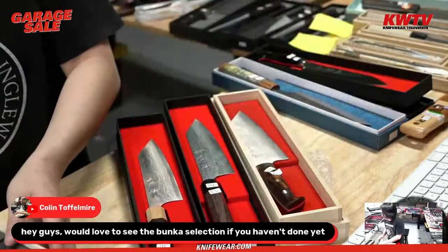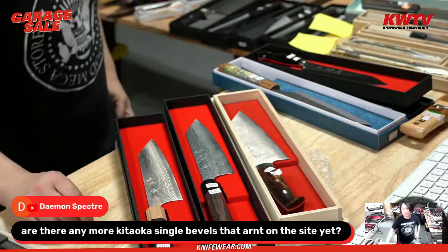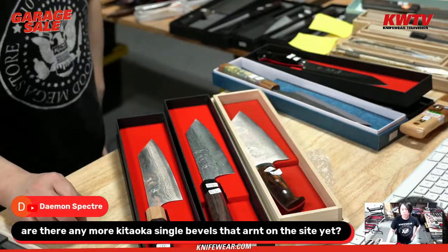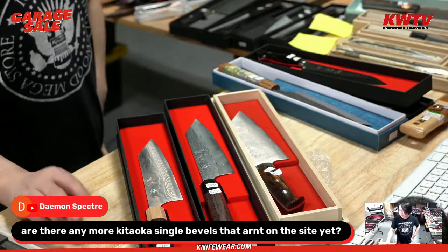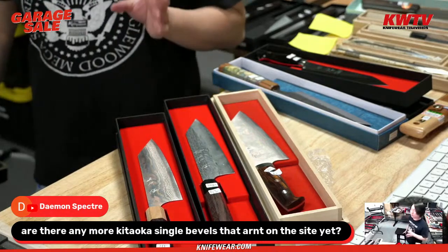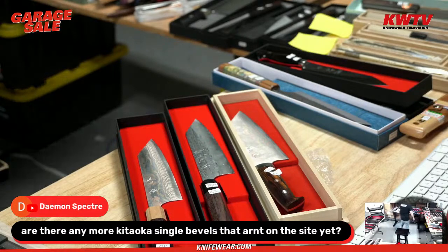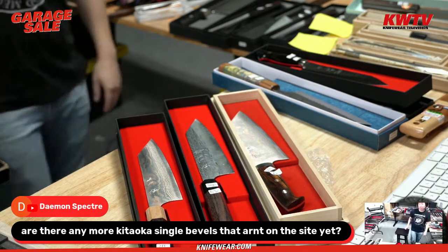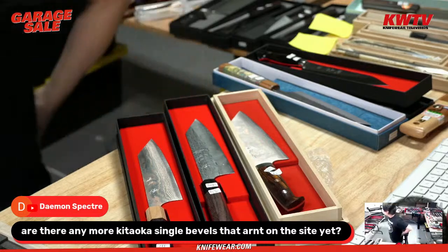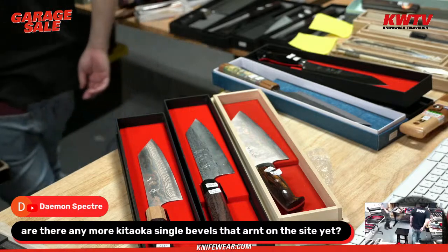What's next? Let's see. Want to talk about something? Damon Spector was asking, are there any Kotaoka single bevels that aren't on the site yet? That should be it. We'll have to double check. Again, the refurbished one is the one that we were showing, right? There are a few that I saw the other day. There are some VG10 Damascus that I can't remember where I put. It's all buried down there.